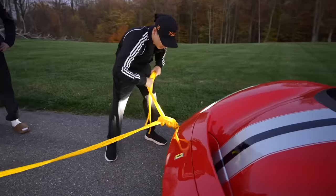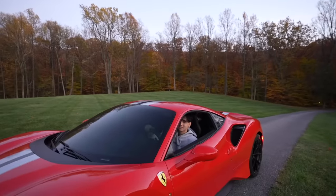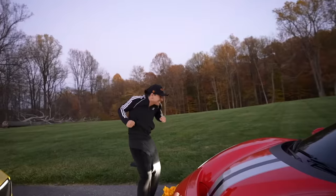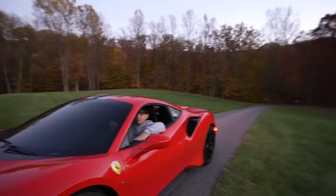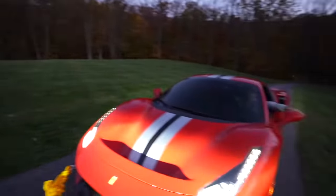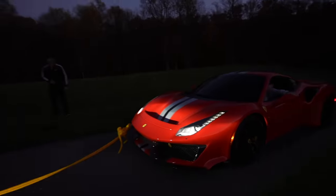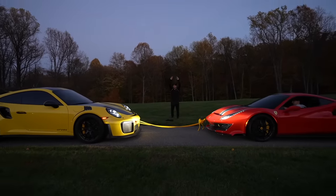That looks pretty tight on there. Yeah, you can literally pull the whole car. That's how light these cars are. Yeah, how light is this? Around 3,000 pounds. Both of them are around 3,000 pounds. Yeah, that's gonna be easy. All right, let's go. Rope is tied up. We're ready to go. You guys ready? Alright. 3, 2, 1, go!